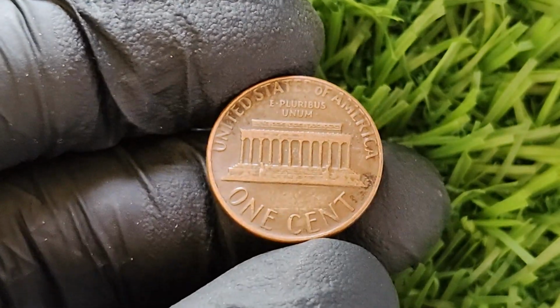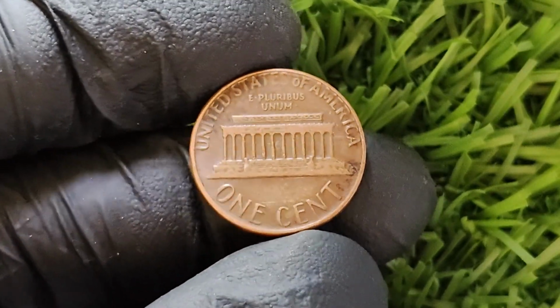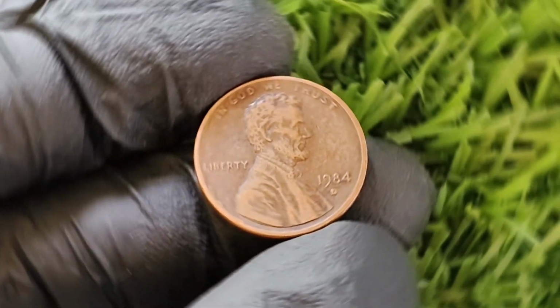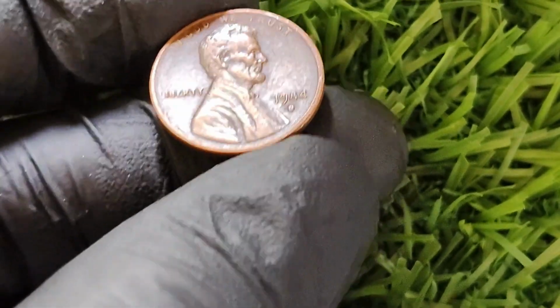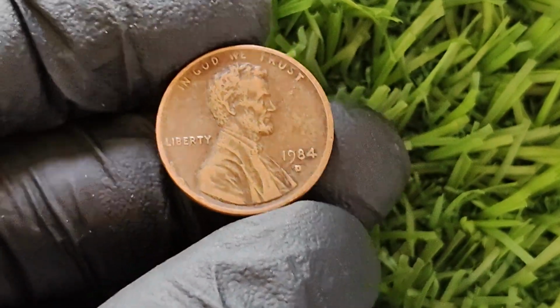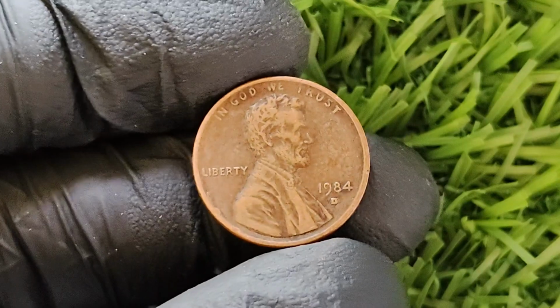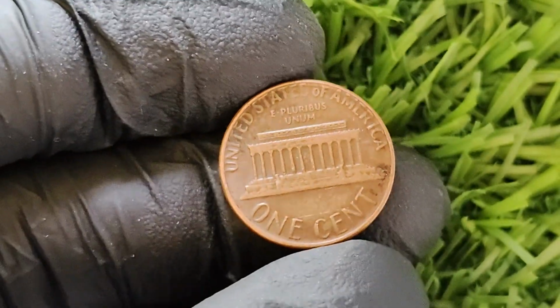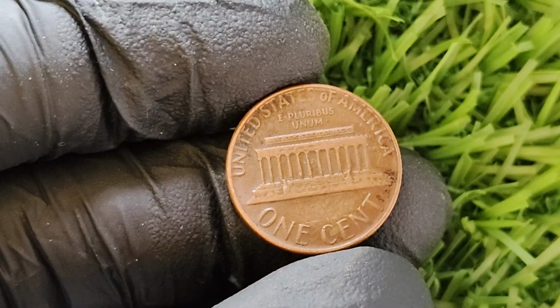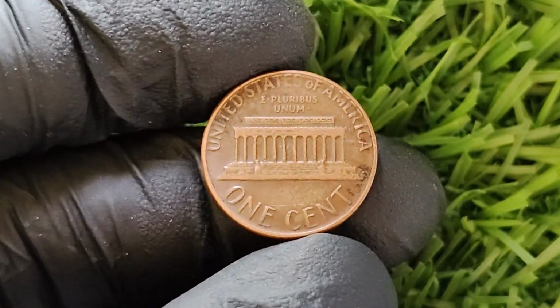Now, if you're not familiar with the term, a doubled die is when the image or lettering on a coin appears doubled. It's not because someone had too much coffee and stamped the coin twice, it's a legit minting error that happens during the die making process. The most famous doubled die on the 1984 D penny affects none other than Mr. Lincoln's ear. Yep. His ear. This little anomaly is known as the extra ear variety. When you look at it closely, it looks like Abe's got an extra lobe hanging out, like he's about to rock a Bluetooth headset before they were even invented.